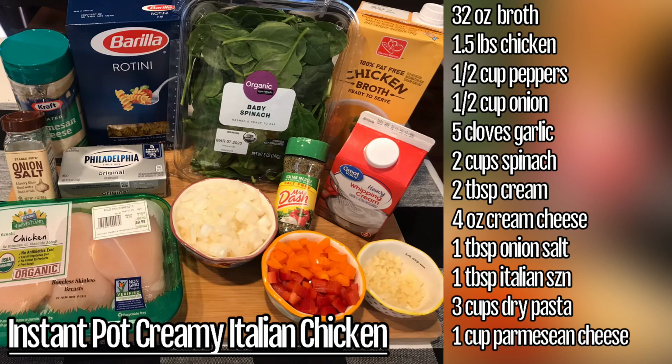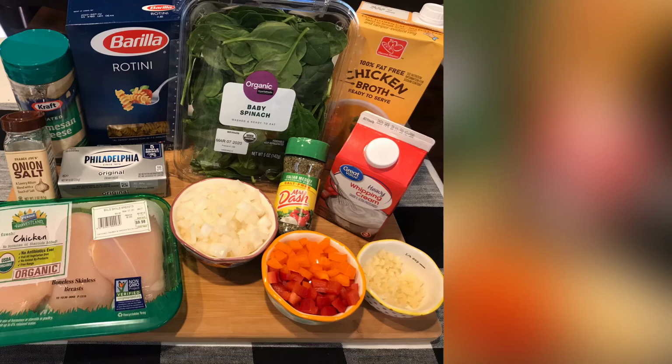I brought it for lunch the next day, and so did Josh, and then we still had some leftovers. So definitely keep that in mind as a good thing or a bad thing. We love leftovers, so it's definitely not a bad thing for us. But yeah, I'm gonna go ahead and show you guys how I made it.